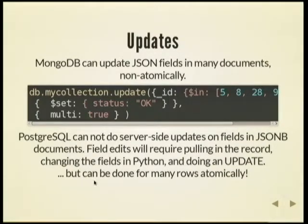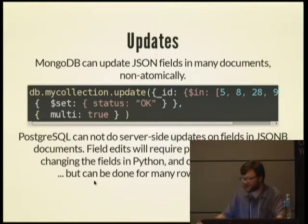Also, comparing how you do updates in both of them. Again, MongoDB has this query language where you can update a large number of rows in a certain way. Well, there's this update query that queries which rows will be updated. Then it has this update query that will specify how to change the documents. And then the multi-true tells it to do more than one row at a time. So with this, you can do as many rows as you want in one single round trip to the server, but it's not atomic. So it's possible that the server will crash or something else will go wrong, and some of the rows might be updated and some will not be updated.